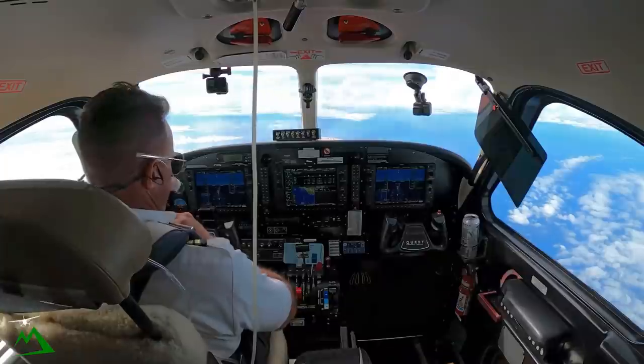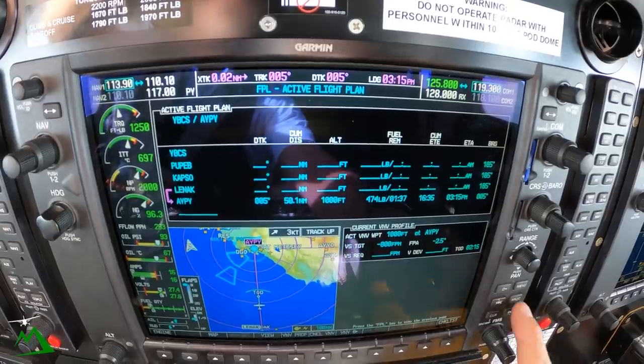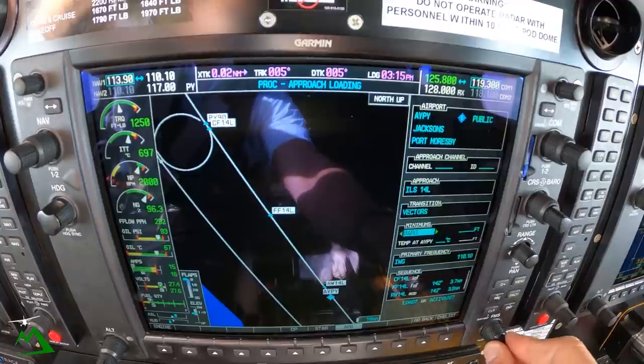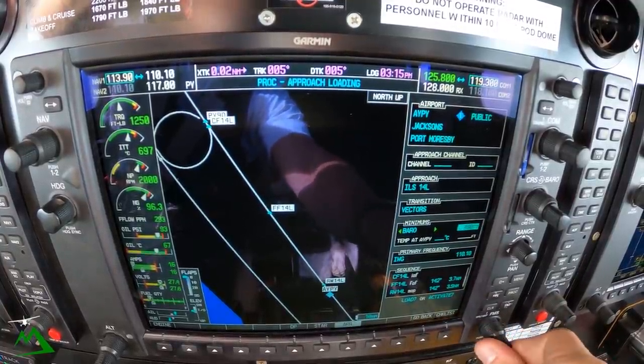Okay, just like I thought. So, let's go ahead and set up the approach in here. All right, so what we're gonna do is hit procedures, select approach. ILS 14 left, vectors, arrow, I'm going to do 450.